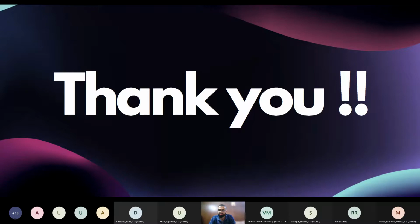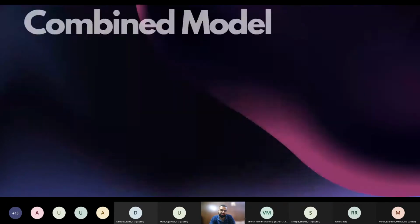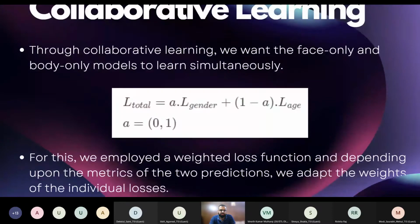Okay. So, can you go to the collaborative learning slide, please? Okay, so this is the loss function that you have used. So the weighted loss you have used, and you were explaining about alpha being 0.9. I missed that part. Can you elaborate that again?